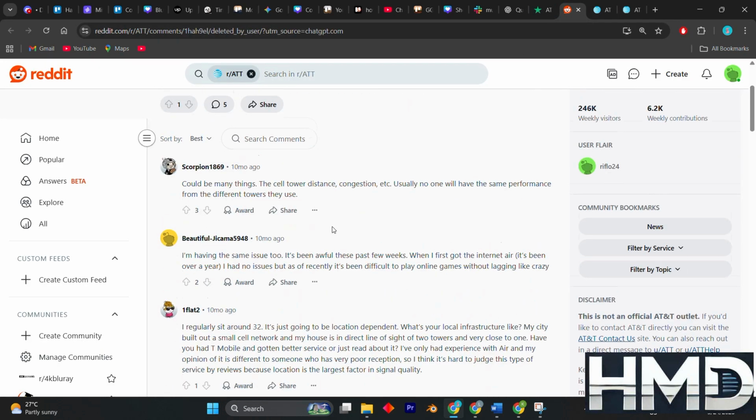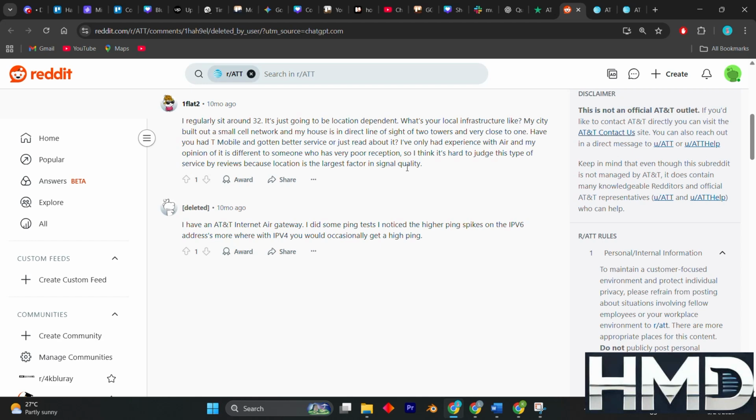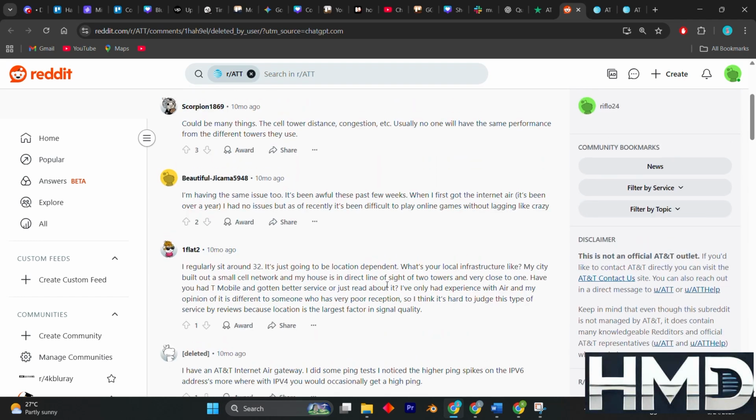As you can see from Reddit, many people say speeds fluctuate a lot. It may work fine at night or during off-peak hours, but slow down significantly when lots of people are online or during busy daytime periods. Some users report high latency spikes, which are a big deal for gaming or anything real-time, like voice or video.